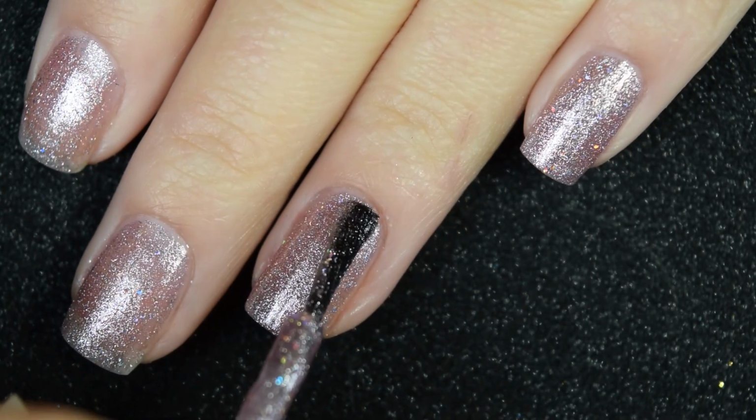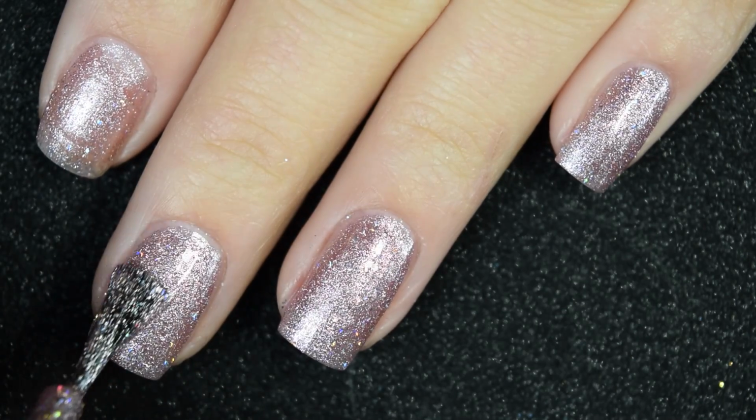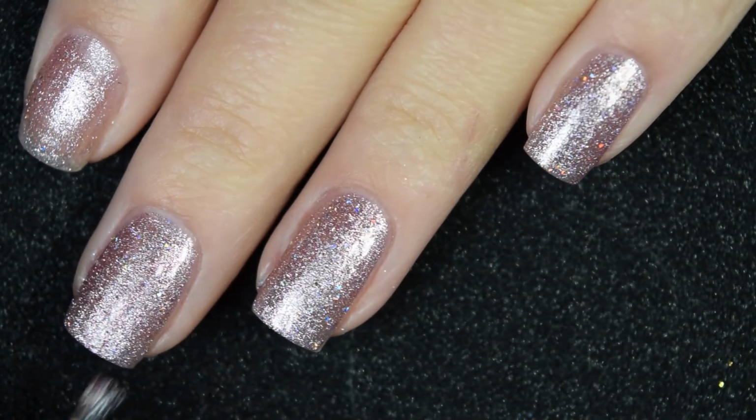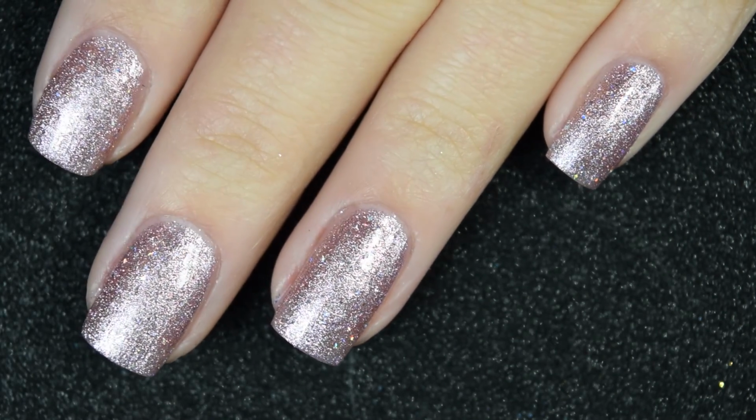It also dries dull, but it dries with this like chromy finish, so I can appreciate that. It is going to dry slightly textured, and it is going to be a little bit messy to remove. So there is 2 coats.